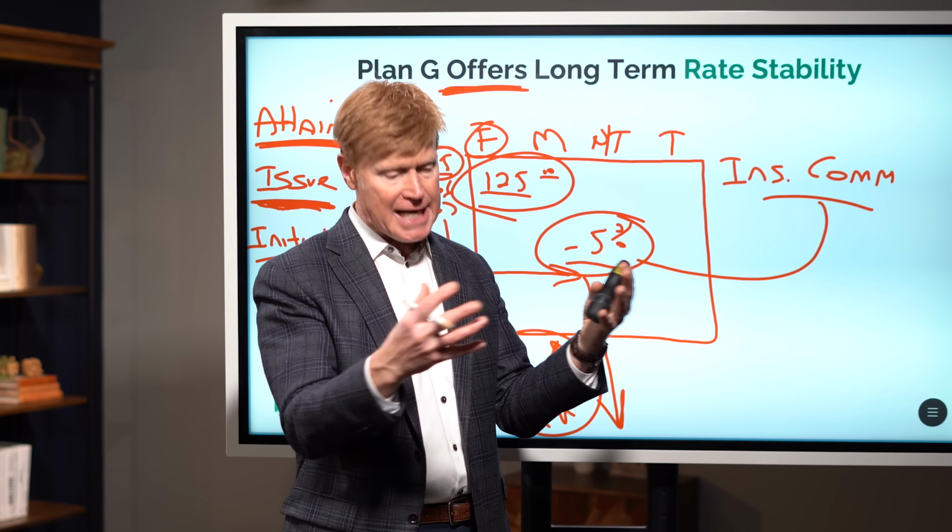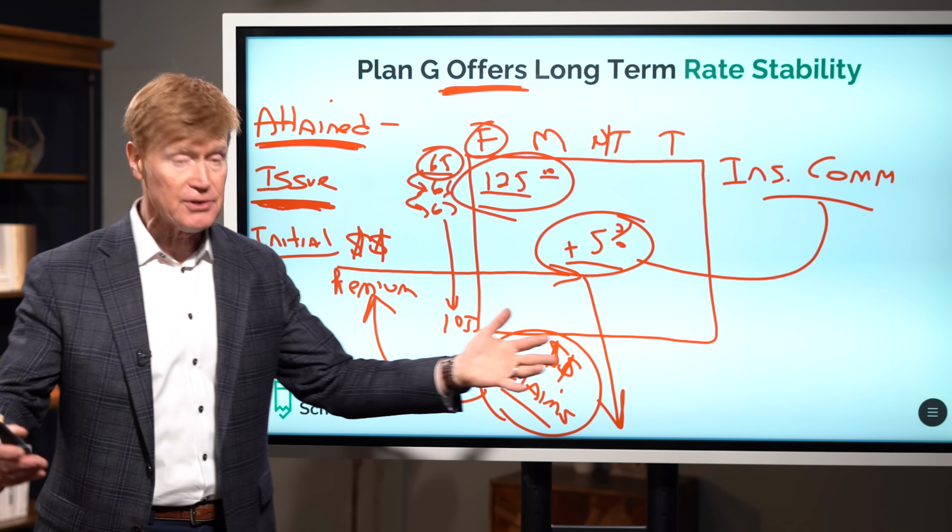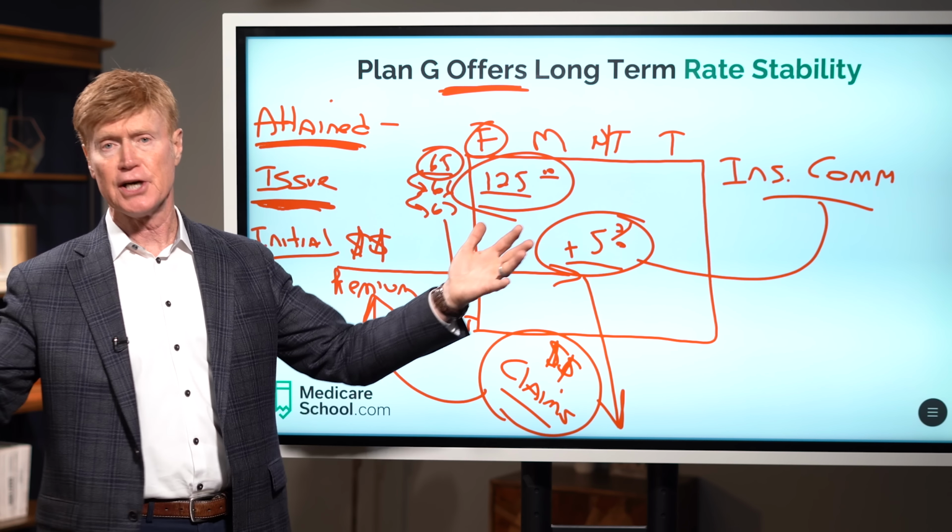Now, you could be in the group and maybe never had a claim. You're going up 5%. Another person's in the group and they're in the midst of cancer and they've cost the group $100,000. They're also just going to go up 5%. So that 5% is equal to everyone that's in the group.